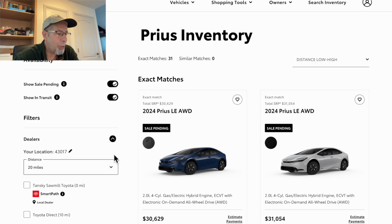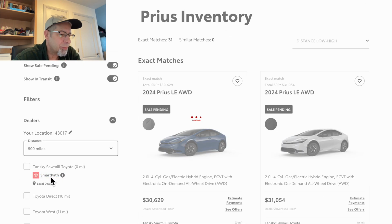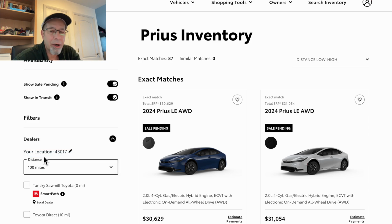And there are 31. I'm just curious to see. Let's go within 500 miles of that. That zip code is near Columbus, Ohio. So it's right in the middle of a bunch of bigger metropolitan areas. But let's go ahead and widen that to 500. I'm just curious. And it probably is going to say 99 plus, I'm guessing. If it says anything. Right now it's not doing anything. 99 plus. One more quick thing, 100 miles, there are 87.